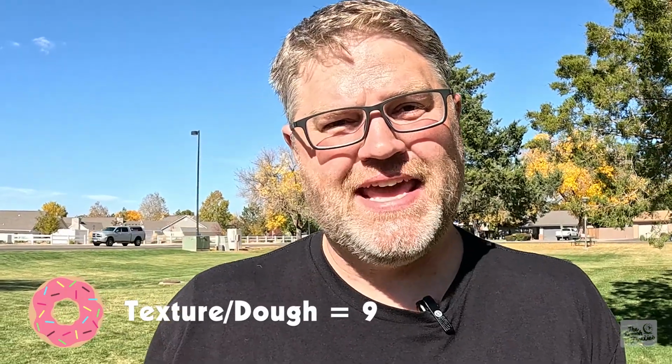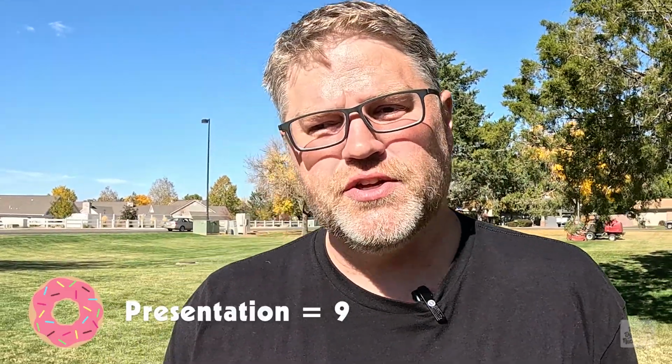All right, now let's go to the next donut that we tried, the blueberry cake donut. I'm actually gonna give the dough a score of 9 on that. Now the taste though was a little bit low, so I'm gonna give it a 6 on that. And then the last thing, the presentation, it looked great. So beautiful, seriously, I could use that as a pillow as well. That one could actually be a 9 as well. So the total score for the blueberry cake donut's gonna be 24.